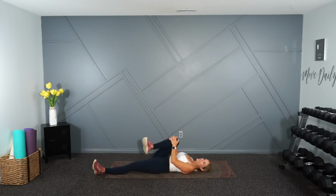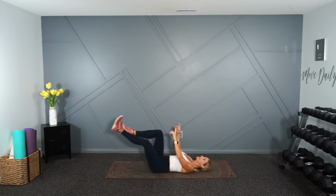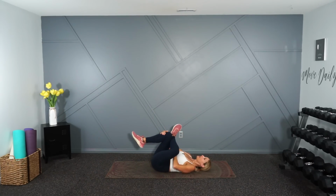Now, if you've listened to anything by Dr. Peter Attia, you'll know the importance that he puts on, let's go into a glute stretch here, VO2 max training or peak cardio training.